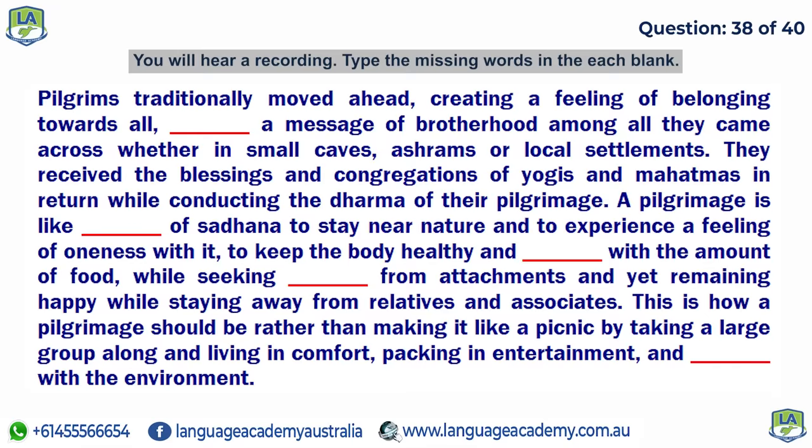Pilgrims traditionally moved ahead, creating a feeling of belonging towards all, conveying a message of brotherhood among all they came across, whether in small caves, ashrams, or local settlements. They received the blessings and congregations of yogis and mahatmas in return while conducting the dharma of their pilgrimage.